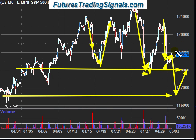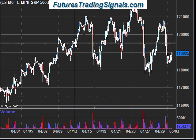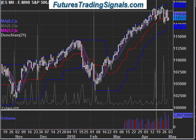I don't know if we're going to go long today or not. I need to see more of the market unfold. But that's what I'm seeing for the S&P. So that was the 60-minute chart. Now I just want to jump to the daily chart.